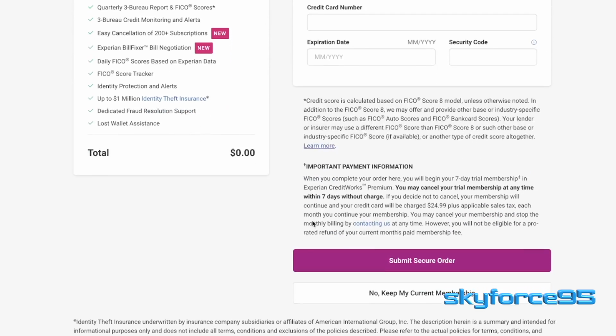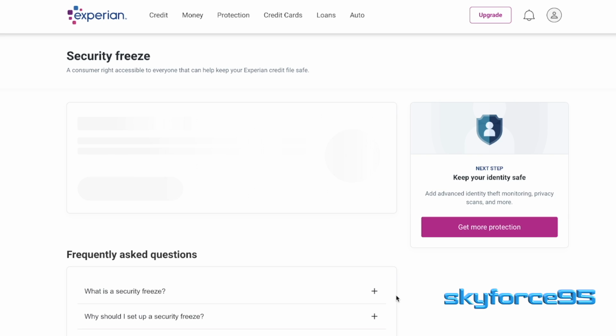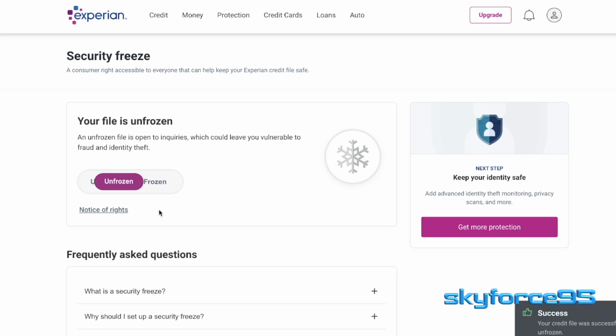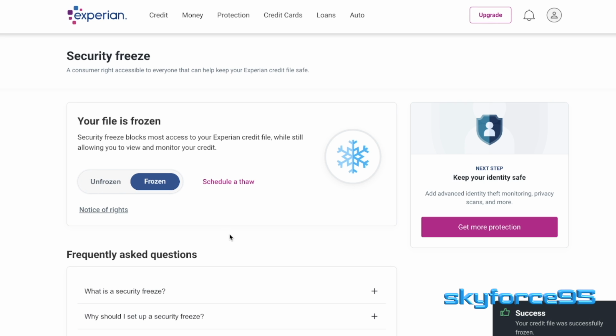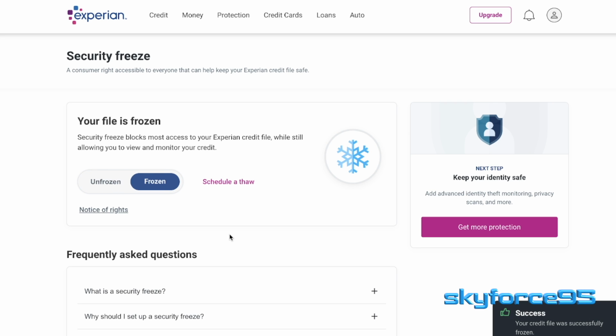You want to bypass that by scrolling all the way to the bottom where it says, no, keep my current membership. And then if you started on the link that I had provided, then you should go directly to this page concerning the security freeze. So you can see there's a really big switch right in the center of the screen where you can easily freeze your credit. And then if you wanted to unfreeze it because you're applying for a credit line, then you can just as easily within seconds just unfreeze it. Or if you want to just temporarily schedule a thaw, you can also do so from this screen.